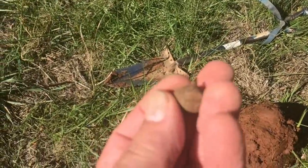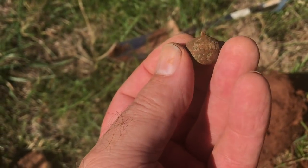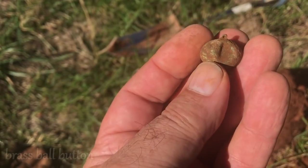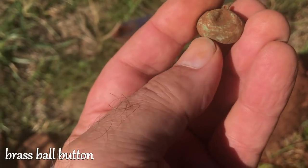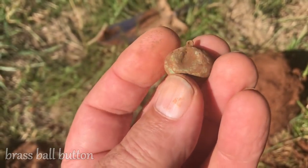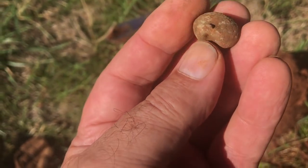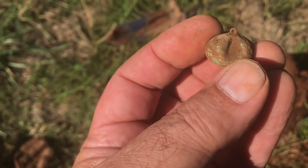I found a lot of buttons, but I've never found one, a ball button, I guess you'd call that a ball button, with a shank like that. It's creased in right here. It's got a little hole in the bottom you can see there. Screamer on the GPX, and it was down probably 6 or 8 inches.